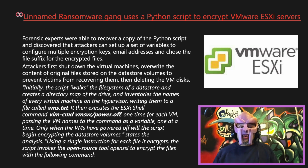Using a single instruction for each file it encrypts, the script invokes the open source tool OpenSSL to encrypt the files. The script then overwrites the contents of the original file with just the word F-U-C-K, then deletes the original file. Finally, it deletes the files that contain the directory listings, the names of the VMs, and itself by overwriting those files before deleting them. Experts noticed that this ransomware creates a unique key pair every time it's run.